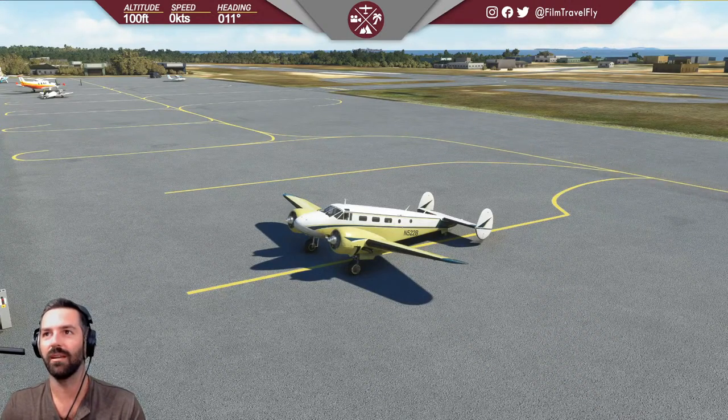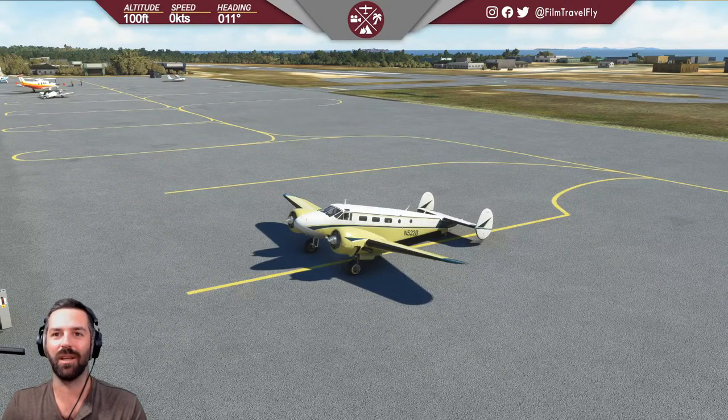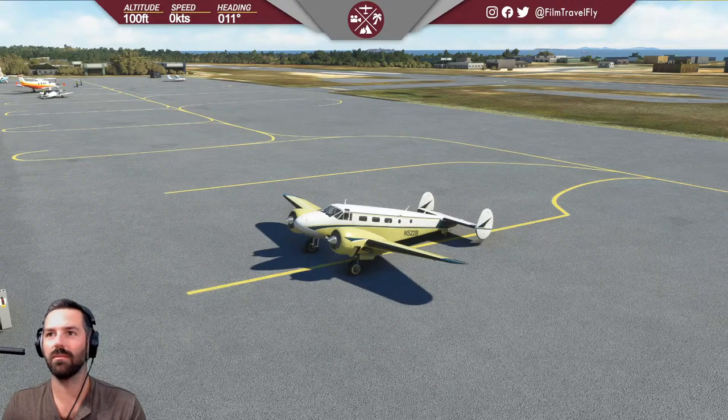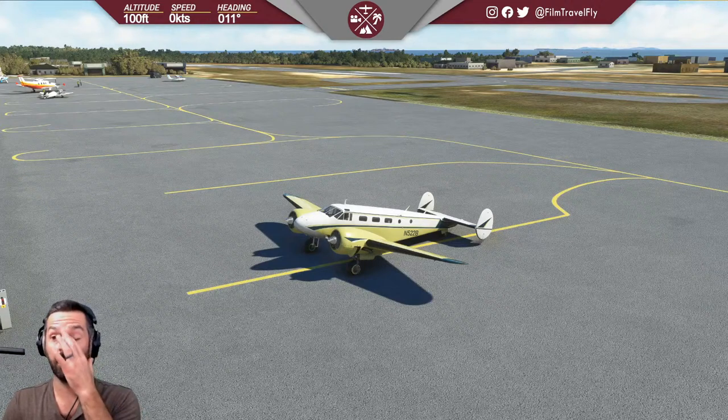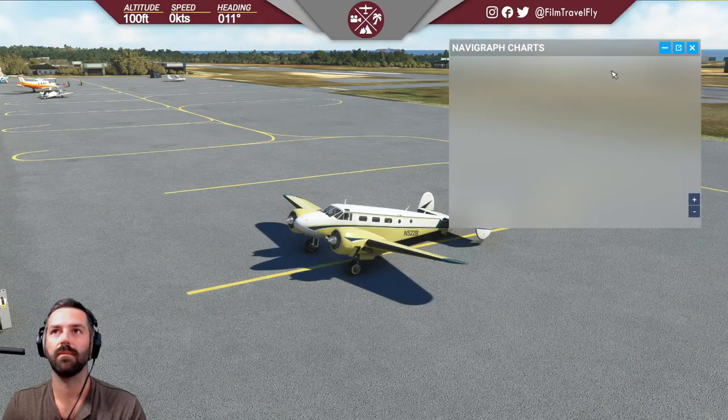Some of you, if you flight simulate, may have realized that it's much harder to get charts and things when they're international versus when they're in the US, where there's plenty of free stuff available. Got runway 10 and runway 28. We're gonna be landing on 10 just because that is what we need to do at that airport. Got an airport diagram here. You know what? We can just go to our chart.